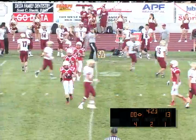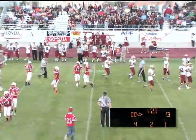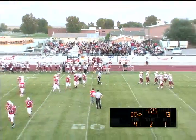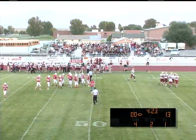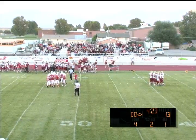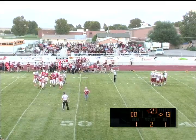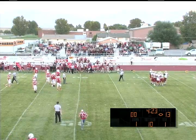But after all that, I don't think the Wasps were convinced that there was going to be a punt coming that way. Delta did punt, able to at least get the ball onto the other side of the field right here. And Juab will have their worst starting position, but not even on the other side of the line after that spot, as it'll be down at the 48-yard line.